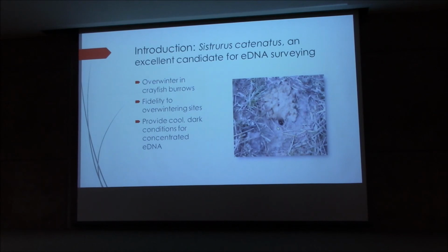But I was usually looking for signs of active ones, and that could have actually made a much better study, because you don't want to be overwintering in an active crayfish burrow, because then the crayfish is just going to snack on you all winter. So maybe looking at the activity of the burrows would also help to really understand some of that.